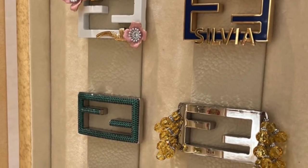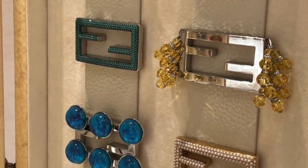Potentially with the ostrich in the same tonal colour for the leather trim. In terms of the buckle, I have no idea. The buckles on the made-to-order baguettes are magnetized, so you can order multiple buckles and change them out for a little bit extra. So that is one option that I'm looking at.